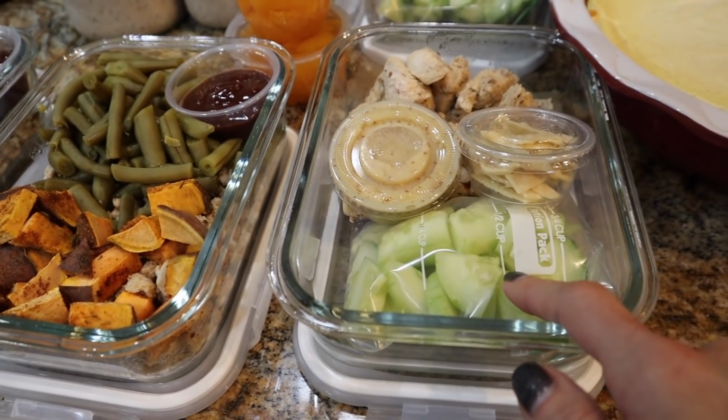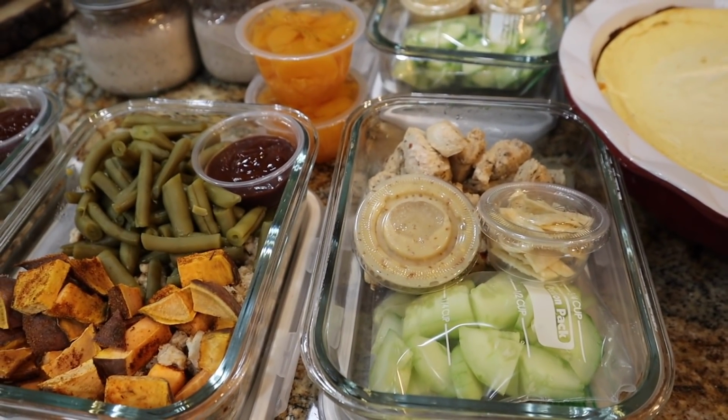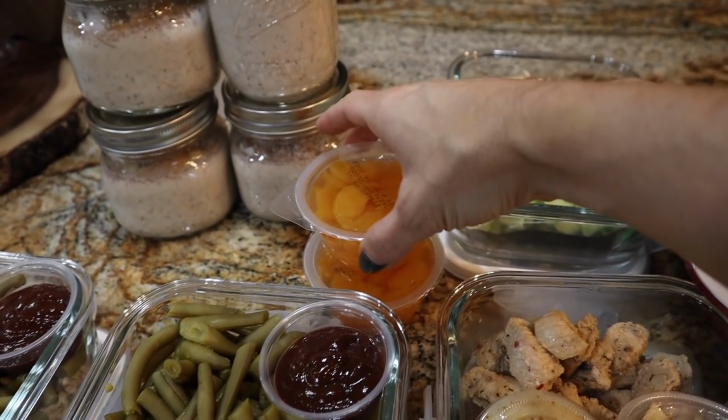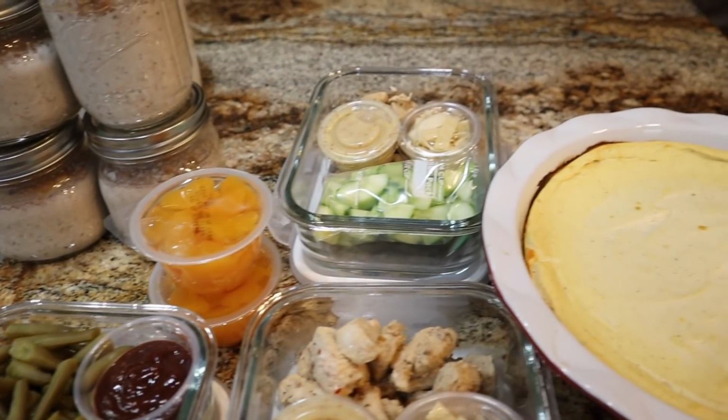I've got 100 grams of cucumbers weighed up. In her recipe, she added tomatoes, but I'm not a tomato fan. And again, I'm gonna put this over a huge bed of romaine. I just kept the actual mandarin oranges in their cups rather than dirtying up something else or wasting something.